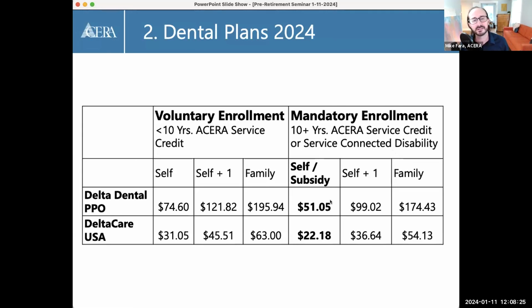Somebody's asking which is better, Delta Dental PPO or USA. I think Delta Dental PPO, this is just my wild guess, probably provides a higher level of care because it costs a little more. But you can compare those two plans in our enrollment guide at acera.org/guide. There is a spending cap in the PPO, which I think for this year is $1,900. But that's in the guide as well.